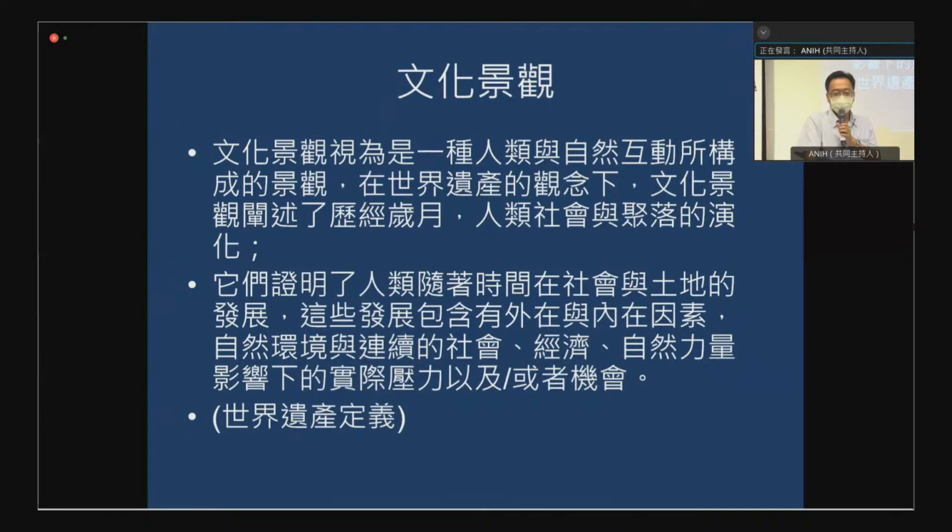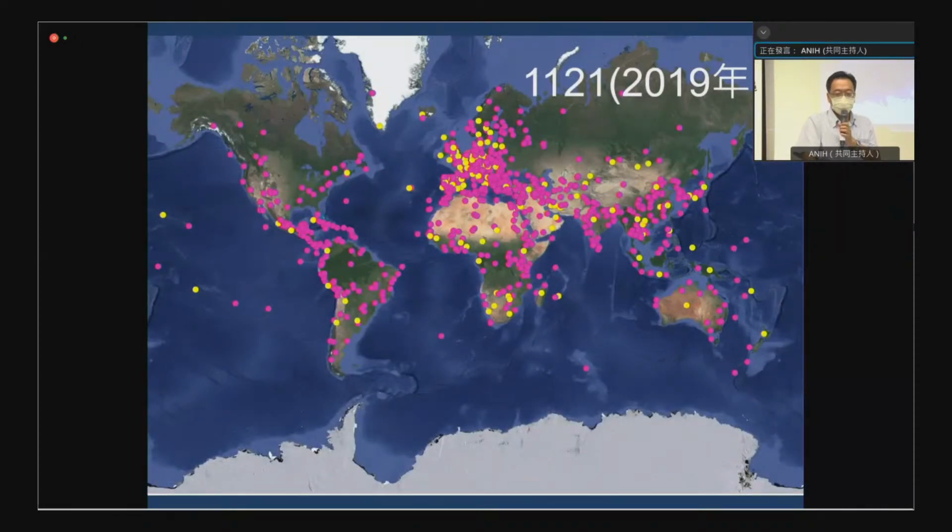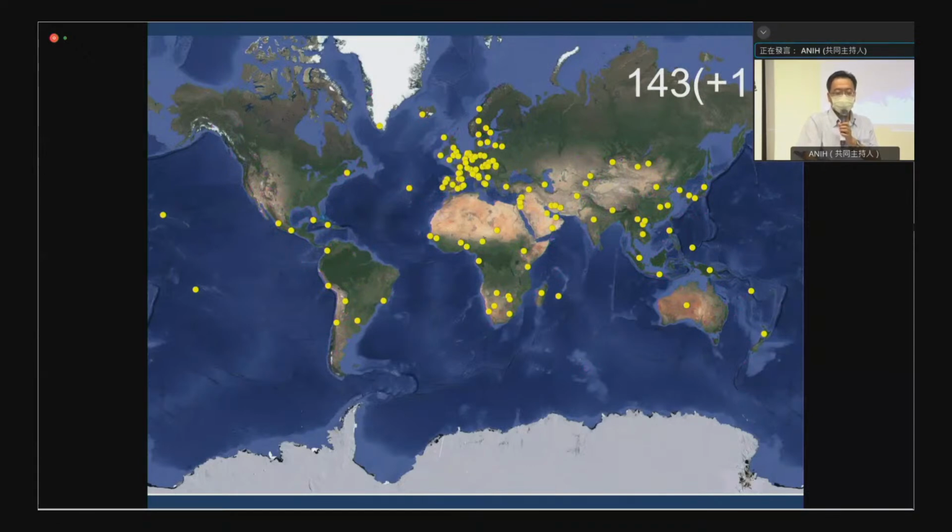It shows that over long periods of time, humans in the society, in nature, have developed these unique cultural landscapes. These cultural landscapes interact with the surrounding society, economy, and nature. They also pose stress on the environment, or they present opportunities. So this is this unique relationship between people and the surrounding environment. In the World Heritage List, there are quite a number of cultural landscapes. These are the different cultural landscape sites inscribed on the World Heritage List.